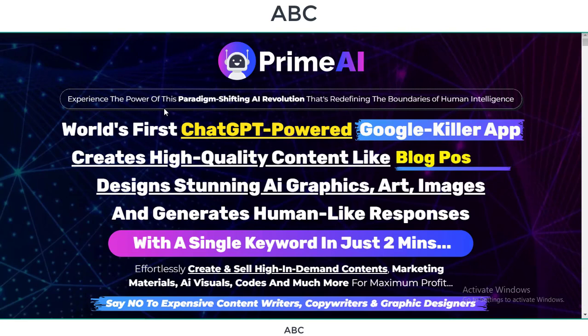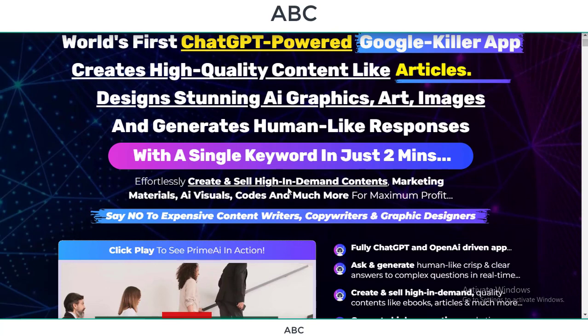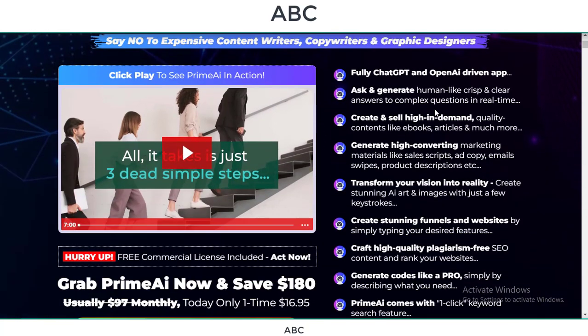Experience the power of this paradigm-shifting AI revolution that's redefining the boundaries of human intelligence. Fully ChatGPT and OpenAI-driven app. Ask and generate human-like crisp and clear answers to complex questions in real time. Create and sell high-in-demand, quality contents like ebooks, articles and much more. Generate high-converting marketing materials like sales scripts, ad copy, email swipes, product descriptions, etc.